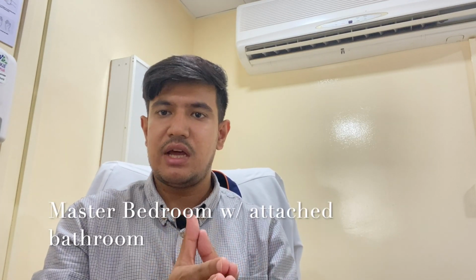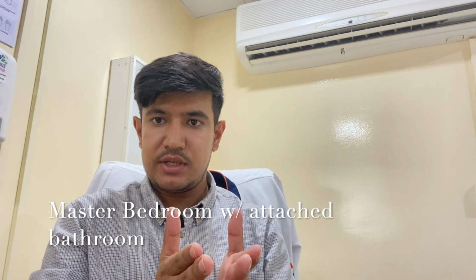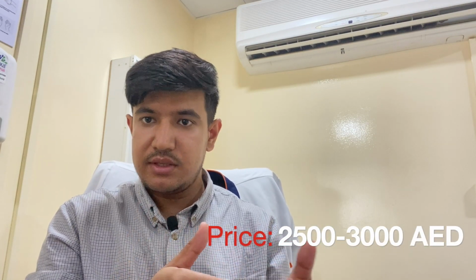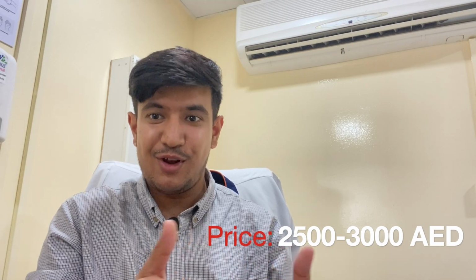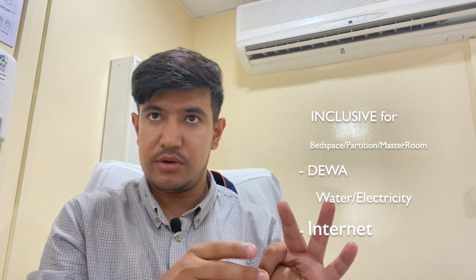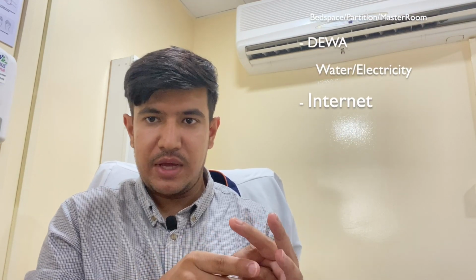Another would be the master bedroom. The master bedroom usually has an attached bathroom in it. If you are planning to get a master room with attached bathroom, it can cost you 2500 to 3000 plus, depending on the location. These kinds of rooms are usually inclusive of DEWA, which is the Dubai Electricity and Water Authority, meaning you don't have to pay separately for those, including internet. That is the benefit of these kinds of rooms.